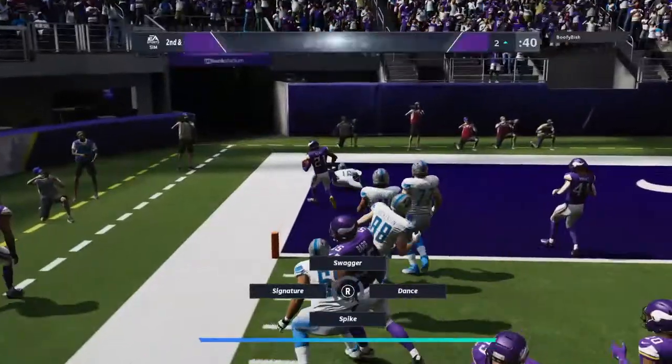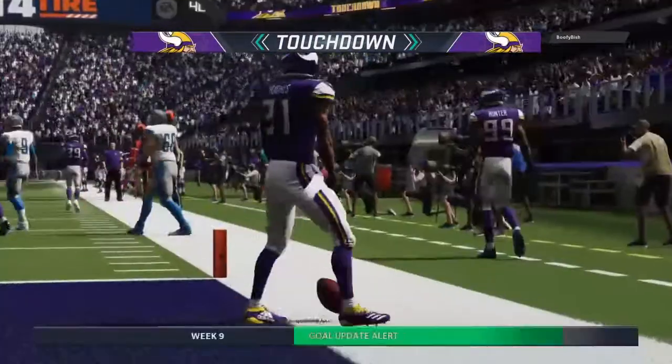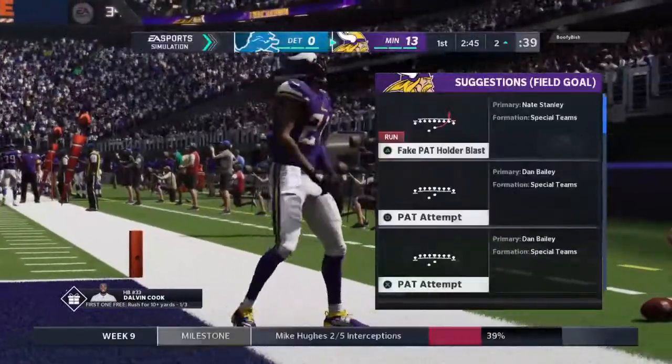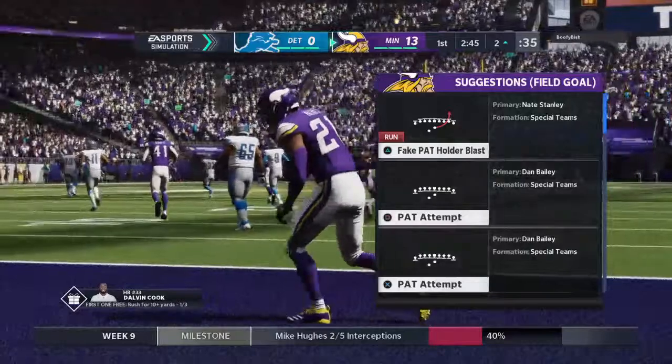And he's going to score. It's a Viking touchdown. This defense looking like they have come to play. The pick 6, and just like that, it's 13-0 early on.